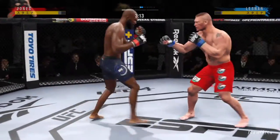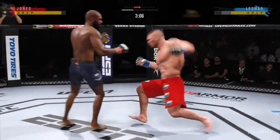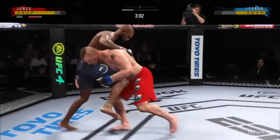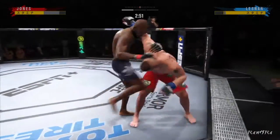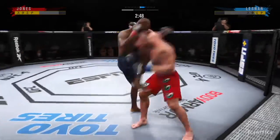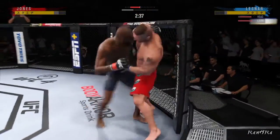Oh, he's back up again. You gotta like that. Oh, nice connection there by Jon Jones, and he is fighting with a definite killer instinct here tonight. And you have to have it because the target's always on your back when you're the UFC champion. Jones seems destined to keep that title right now. He needs to start looking to finish now because he's got his opponent hurt very bad.